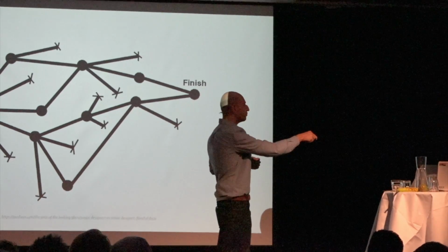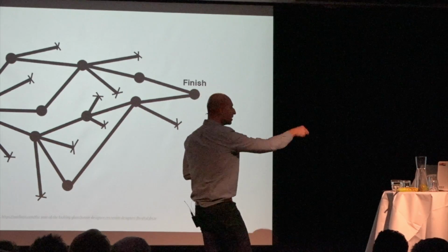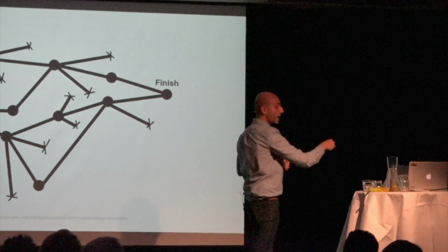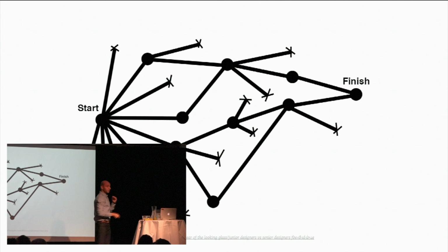So we have to kind of reroute ourselves and find another way of moving forward. And this takes a lot of time. But this is really, really time consuming. Kind of moving away from here over here can take days, can take weeks, can take a lot of time. So knowing where to go from here is really critical.